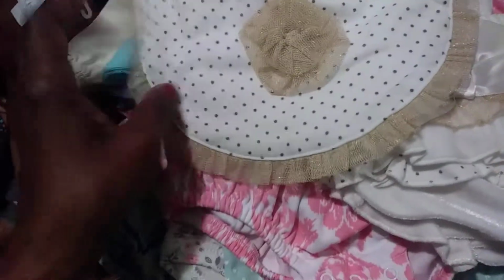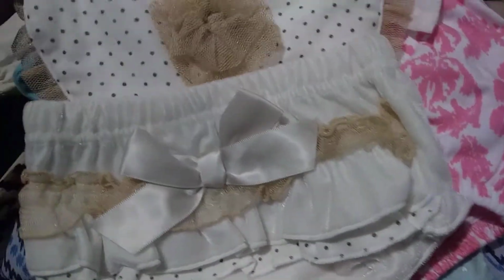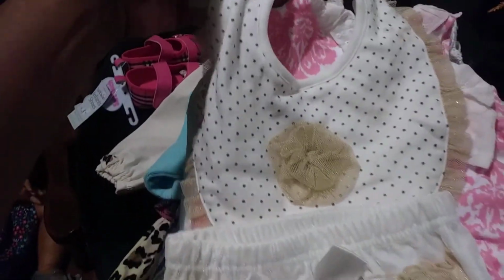Oh, look at this stuff. Ain't that cute? Yeah, I really love this look. Oh, and I love ruffle panties. I'm always saying I love these ruffle panties. These are too cute right here. I love that. Really, really cute. Look at there.